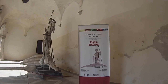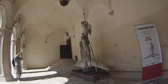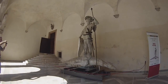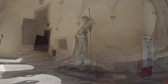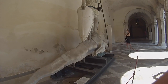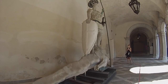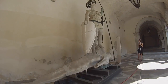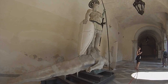So we think this is St. Peter slaying the dragon. Not entirely sure. But that's pretty badass to me. No, St. Theodore. 14th century, the statue depicts St. Theodore of Amasya, one of the most venerated saints by martyr soldiers in the East, and patron saint of Venice before St. Mark in the 13th century.